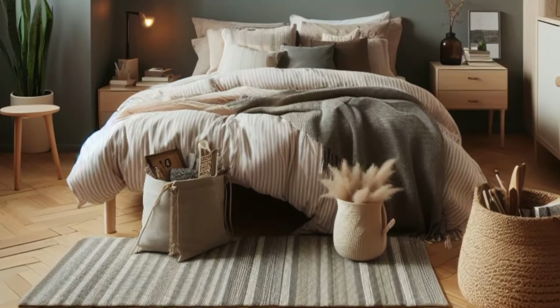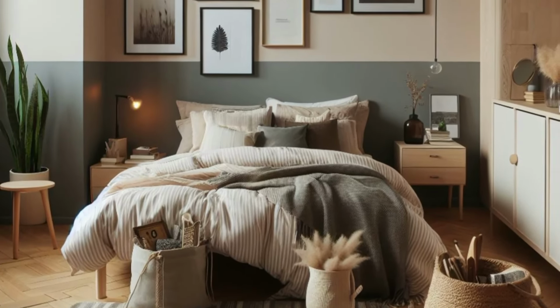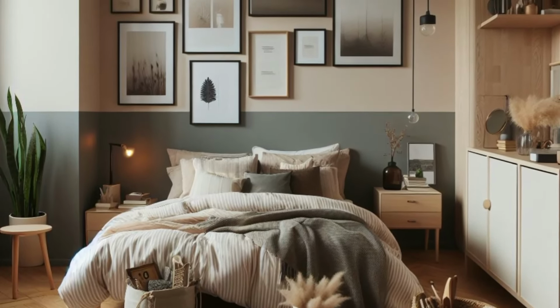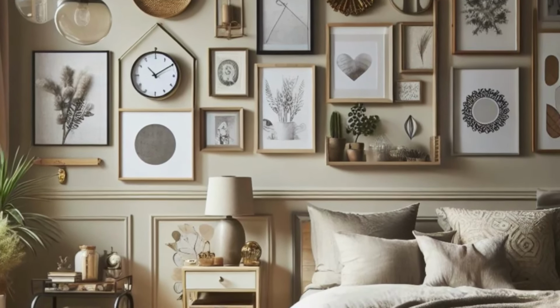Elevate your small apartment bedroom with a cohesive color scheme and decor style, crafting a harmonious and visually appealing space that feels impeccably designed and intentional. Choose a color palette that complements your personal taste and reflects the ambience you wish to create, whether it's calming neutrals, vibrant hues, or soothing pastels.